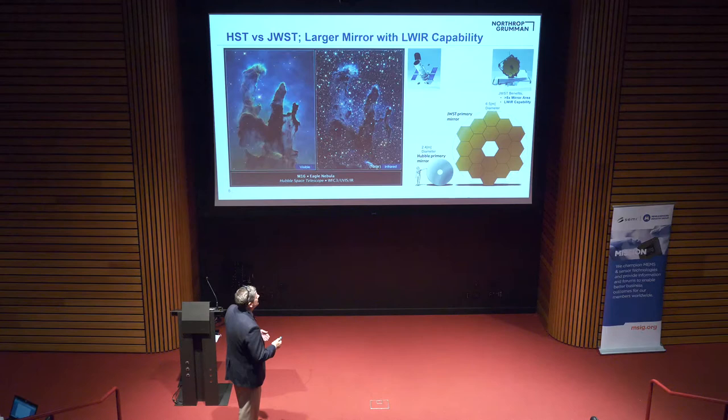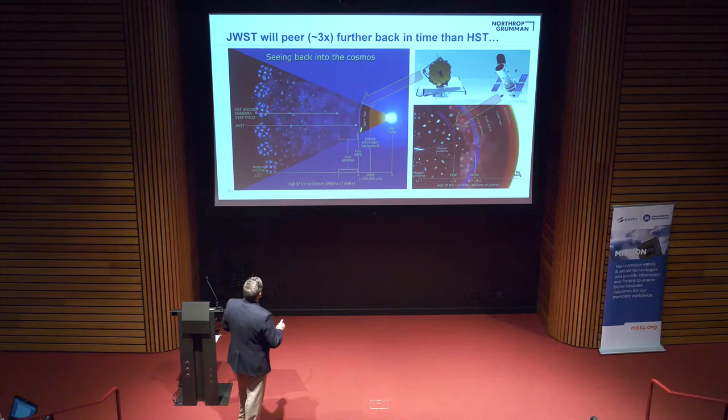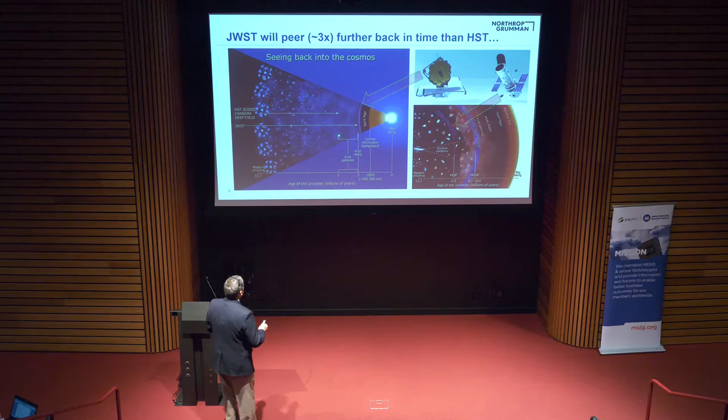So now, why is this important? Well, if we look at the James Webb, it's going to see back to about 300 million years after the Big Bang. And right now, this is, for lack of a better term, a dark area for astronomers. They have theories about what happens here, but they really don't know what happened before a billion years after the Big Bang.